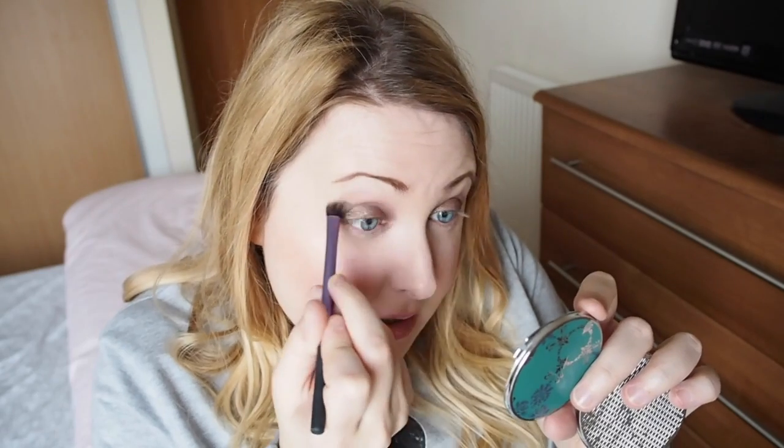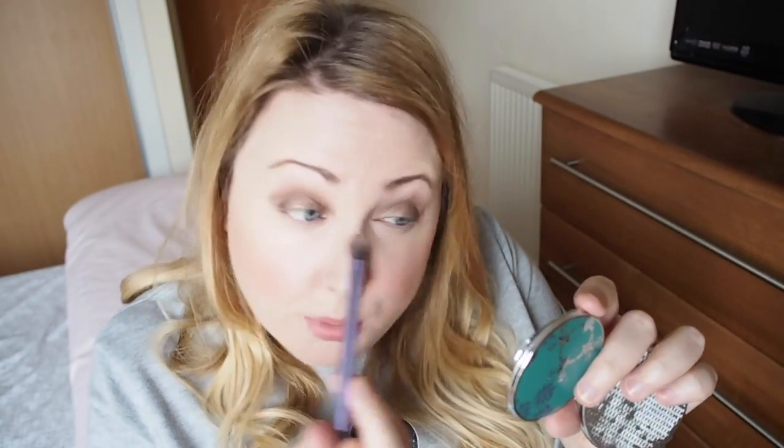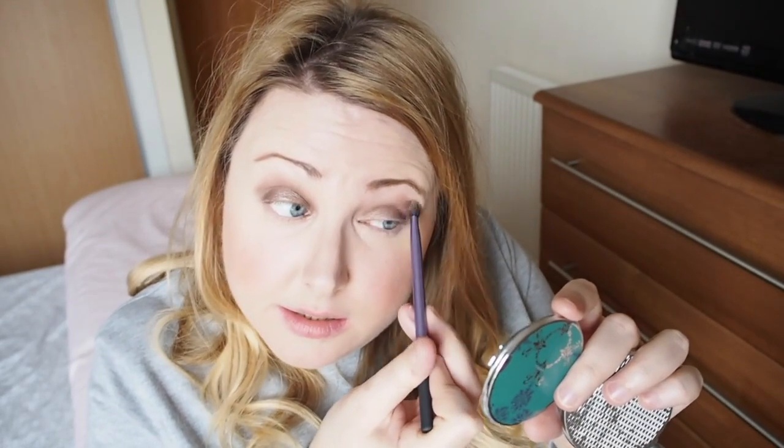I also have another By Terry one in the colour Misty Rock, which is again metallic-y, but it's got sort of purple undertones to it, so I don't really wear it for every day. It's a bit more of a going out type colour.